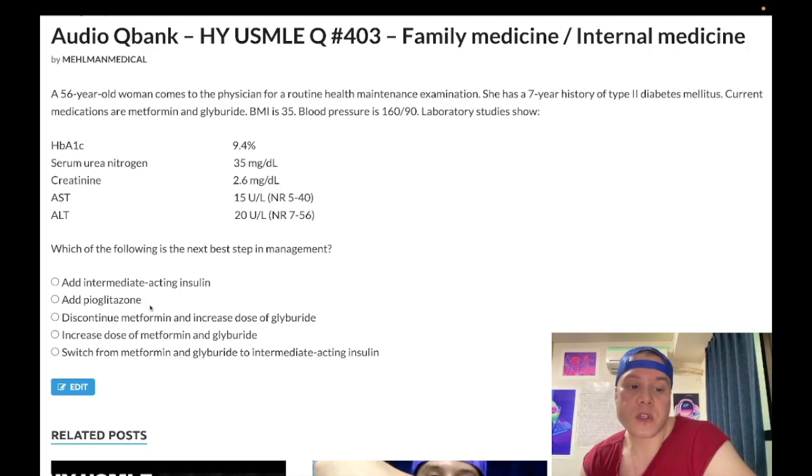Pioglitazone, I've never seen adding thiazolidinediones as a correct answer on any NBME assessment. You could be aware somewhat peripherally that it can cause cardiomyopathy and hepatic insufficiency. I mean, our hepatic enzymes are within normal limits. Pioglitazone in particular also increases the risk for bladder cancer.